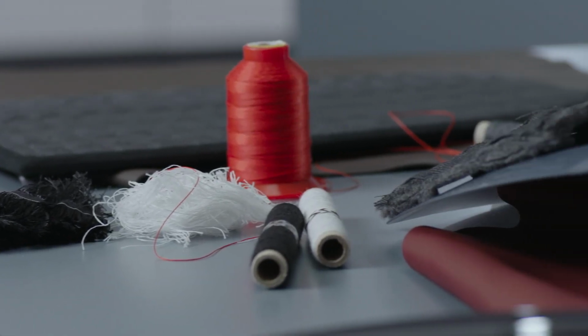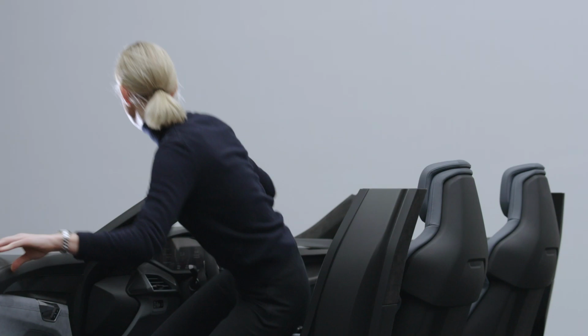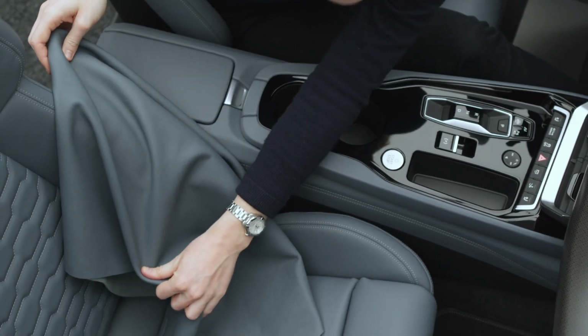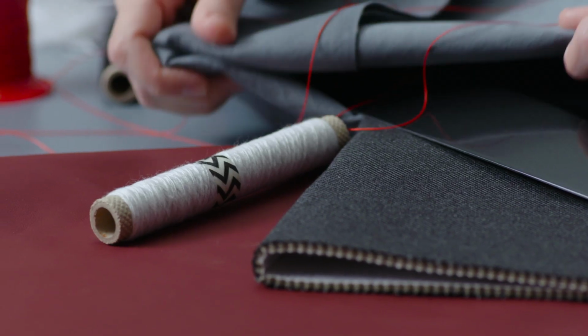So color and trim is not only about exterior color or pigment, it's not about leather, it's not about textile, it's the combination that we have to put together. So the e-tron GT was really a challenge for us. We developed a completely new textile. It was done with this combination of 3 natural colors, so there is no chemical inside. It's completely recyclable. Sustainability is a central pillar of Audi's corporate strategy.